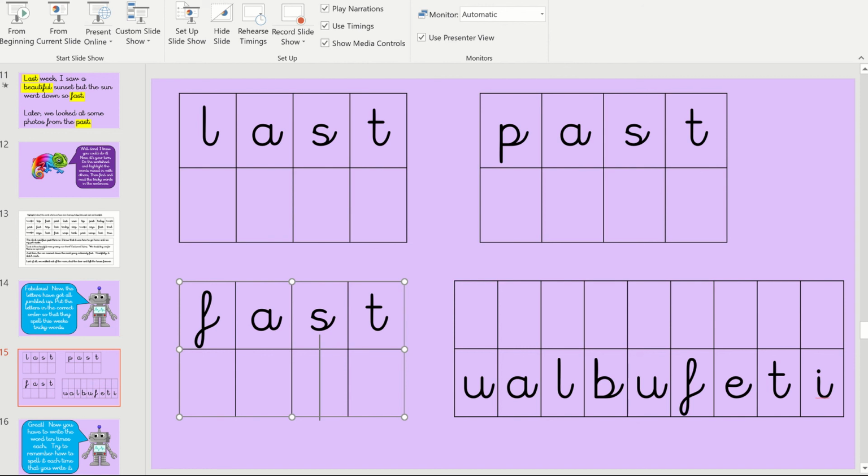Beautiful. Now let's do the first sound. You're correct. It is B. I'm going to write the B at the top and delete the B from the bottom. Now, what sounds next? Well done. You're absolutely right. It's U. So now I'm going to have to spell the U sound.